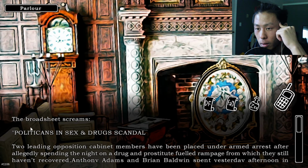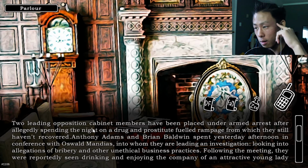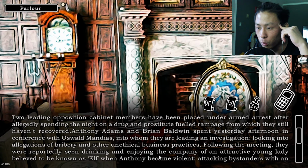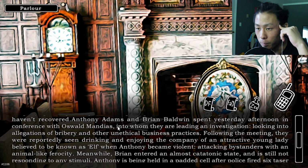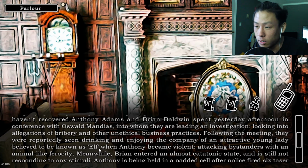Let's read the newspaper. The broadsheet screams, Politicians and Sex and Drug Scandal. 2 leading opposition cabinet members have been placed under armed arrest after allegedly spending the night on a drug and prostitute-fueled rampage from which they still haven't recovered. Anthony Adams and Brian Baldwin spent yesterday afternoon in conference with Oswald Mandius, into whom they are leading an investigation looking into allegations of bribery and other unethical business practices. Following the meeting, they were reportedly seen drinking and enjoying the company of an attractive young lady believed to be known as Elf. Of course.